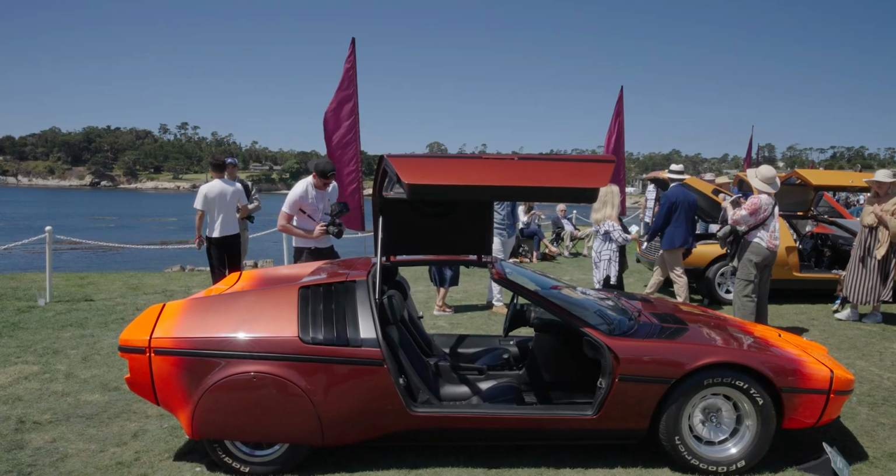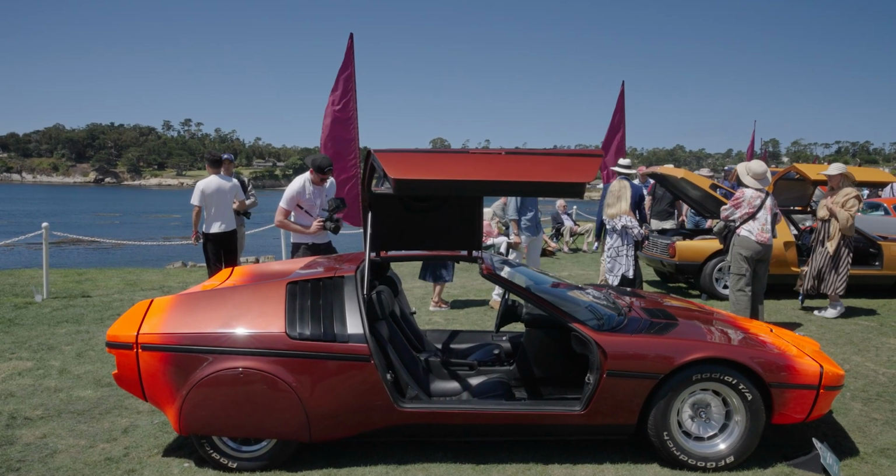Hi everybody, I'm Jay Ward. I was a class judge today for the early wedge cars here at Pebble Beach Concours d'Elegance for 2024.